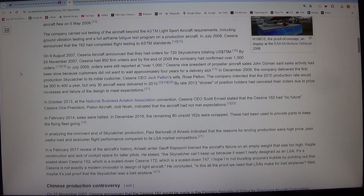On the 9th of August 2007, Cessna Aircraft announced that they had orders for 720 Skycatchers totaling $75M. By the 24th of November 2007, Cessna had 850 firm orders, and by the end of 2008 the company had confirmed over 1,000 orders. In July 2009, orders were still reported at over 1,000. Cessna Vice President of Propeller Aircraft Sales John Doman said sales activity had been slow because customers did not want to wait approximately 4 years for a delivery slot.